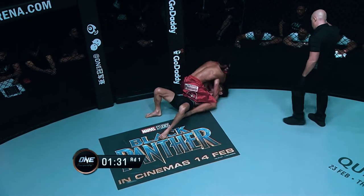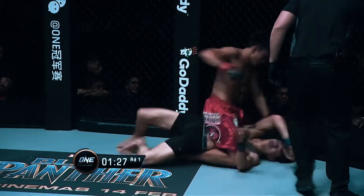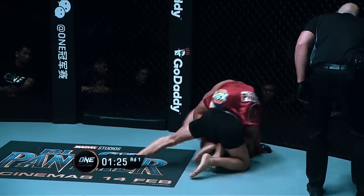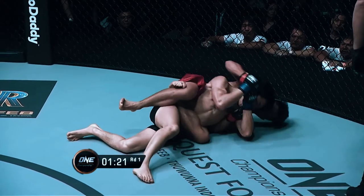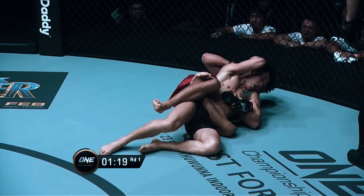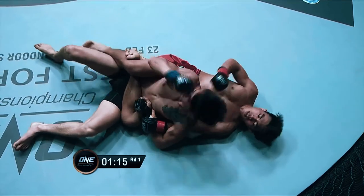He's choosing to defend the strikes. If you're in that spot, you know you're going to get hit. You've got a great scramble. He's trying to move for the ground and pound. And Lan Min Chung gets his back. The rear naked. Pacio's sitting, trying to finish him. Body triangle.